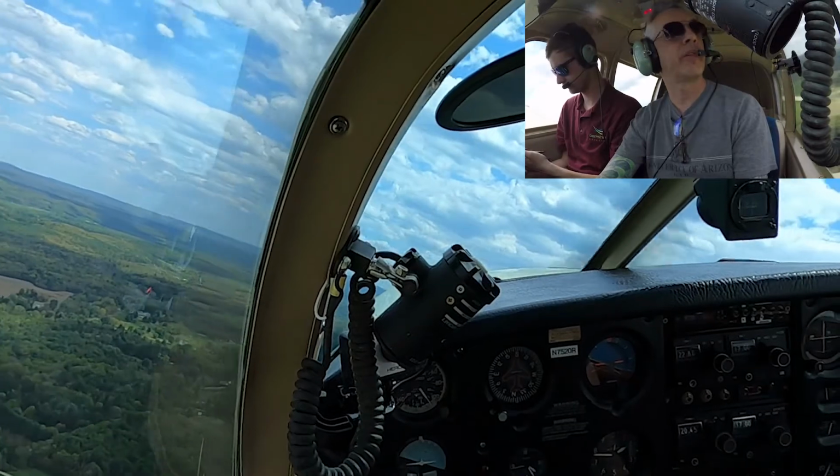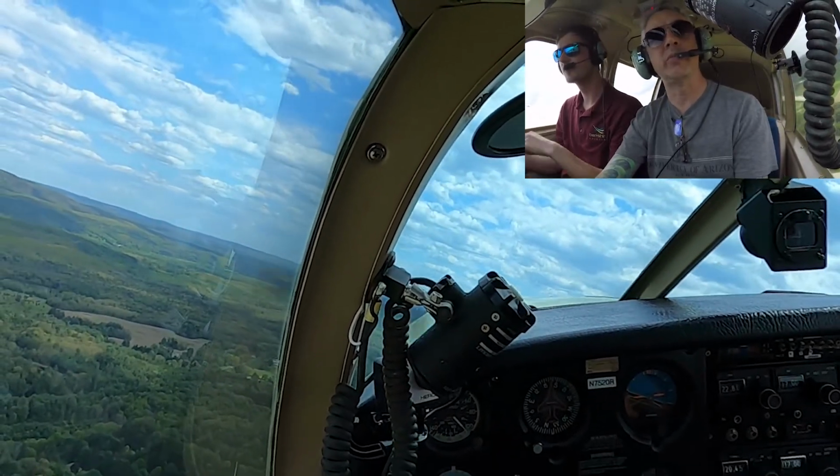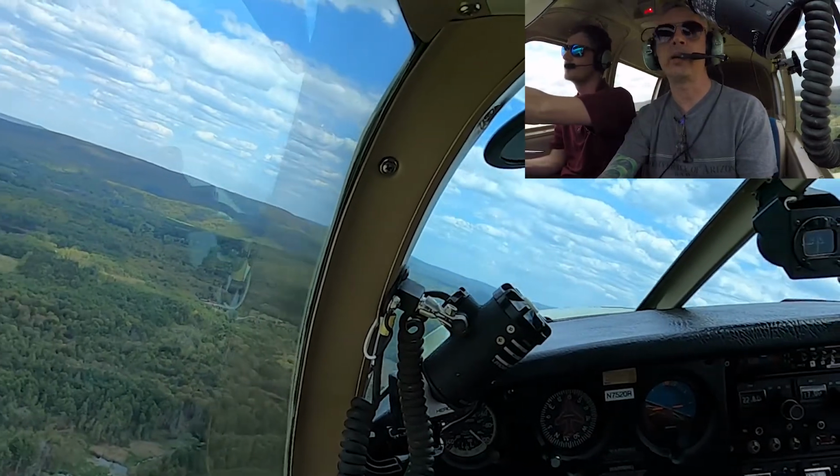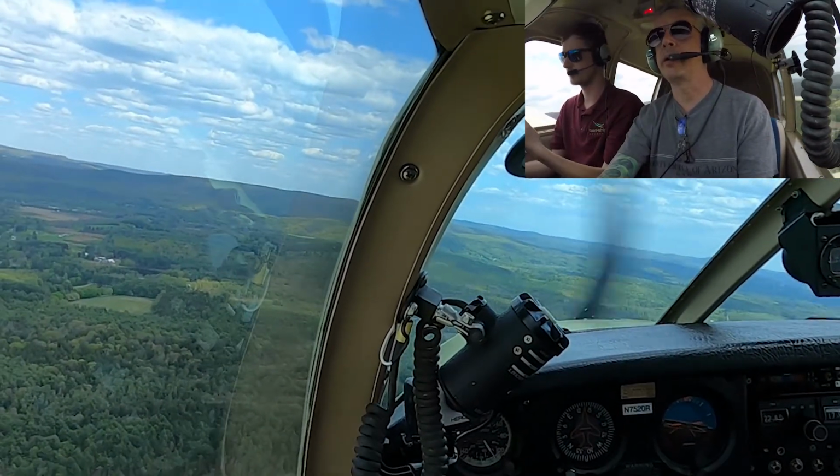How far away from the runway to the right here should I be parallel? See that golf course there with the trees? It's kind of a field. Okay, yep. Yep, we're going to fly right over that. All right.